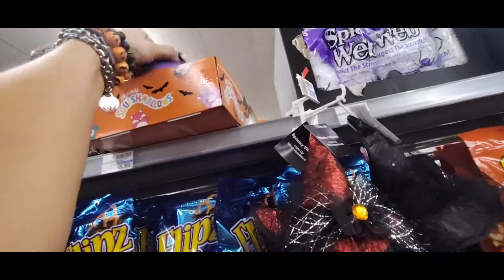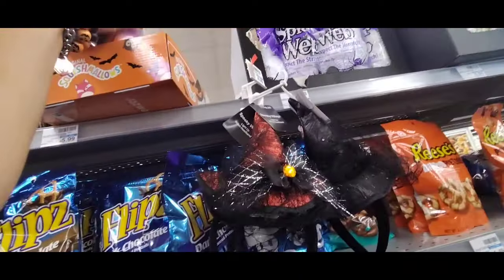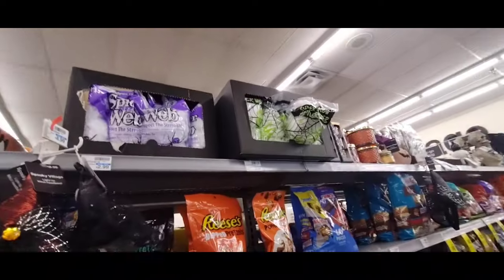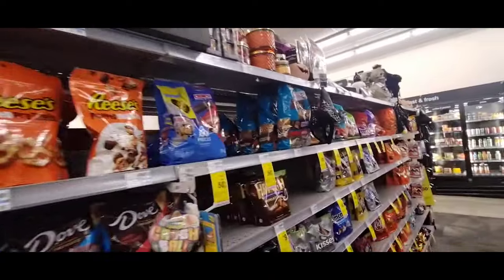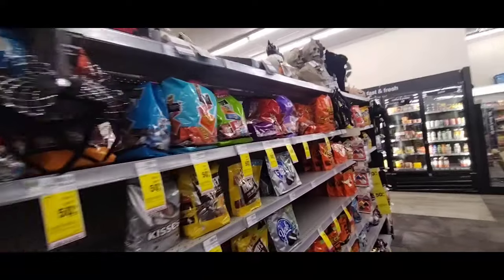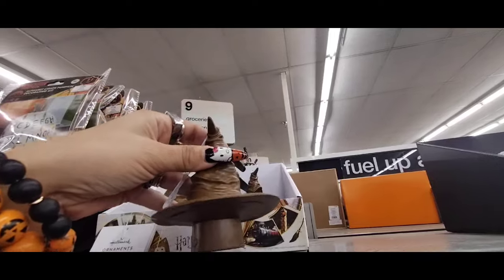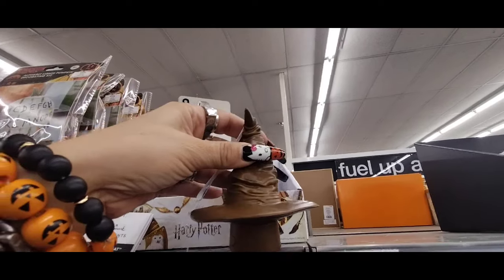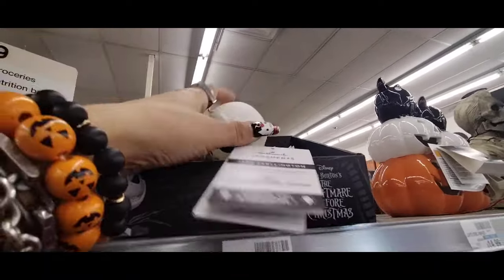And then we also have the Squishmallows Mystery. And then we also have the spider webs, $2.99, and of course the stuff is obviously overpriced because we're at CVS. So, all right, we also have Harry Potter, and that's going to be $12.99. It's an ornament. Oh my gosh, this means these are going to be $12.99 because they're by Hallmark.